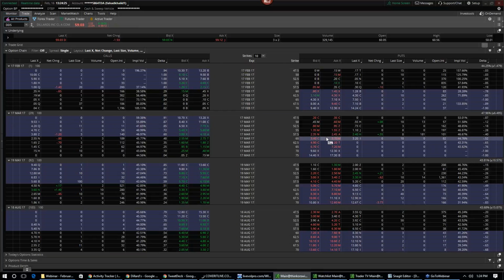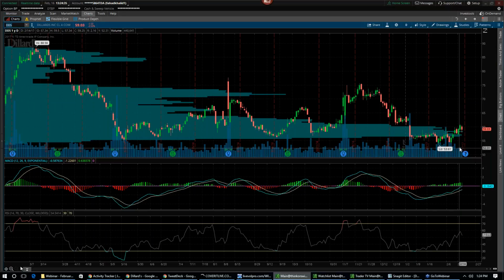And the straight March 57.5 strike puts. All right. And basically, you're looking for a crash, and you're looking for the stock to go below the $54 level, right below this level. Okay, so that's what you're looking for. And you know what? I'll be honest.